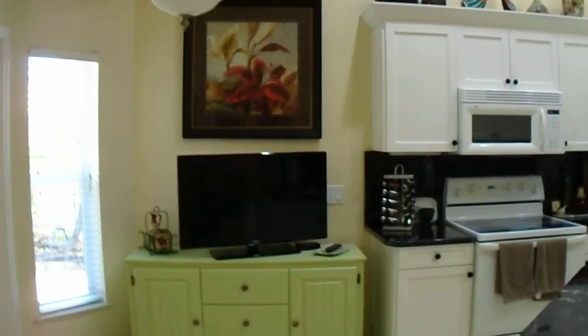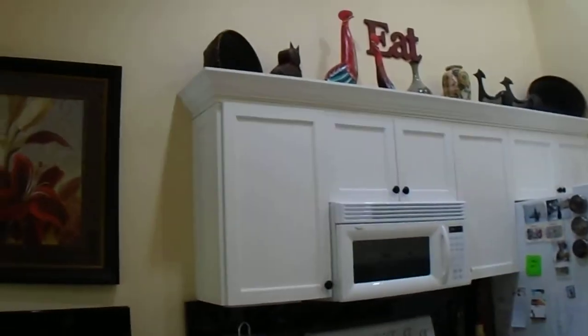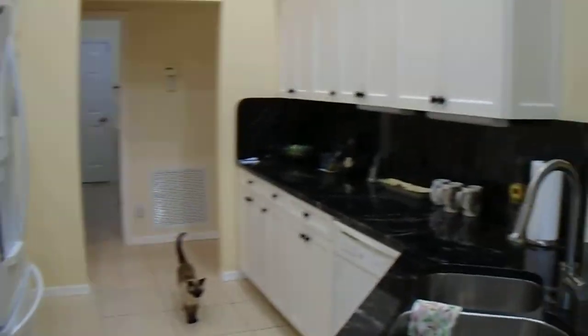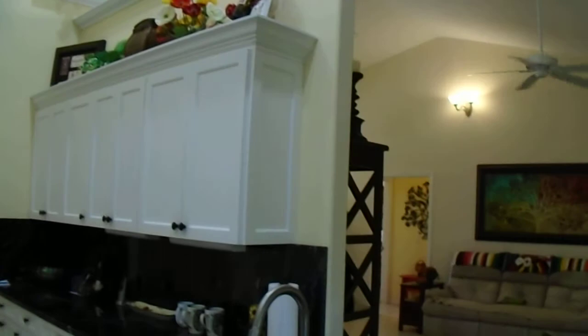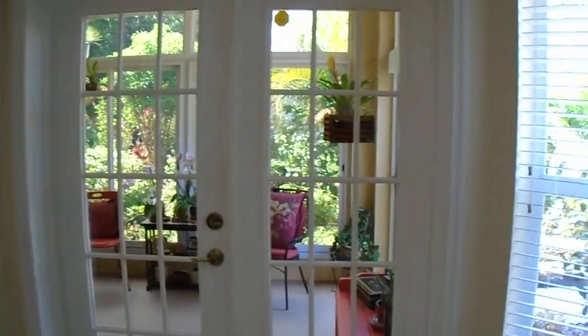The kitchen. Sophie again coming into the kitchen. Up above. And looking back at the living room. Florida room. And of course the French doors leading to the Florida room. And the patio. Alright, now we'll go quickly into the bedroom.